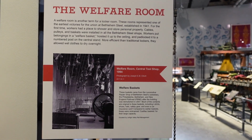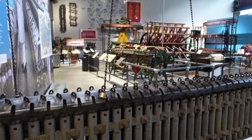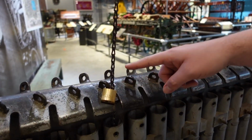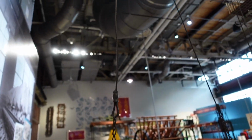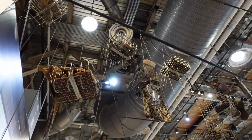Okay, so I've never heard of this before in my life, but apparently this is what the locker rooms were. These chains. You would lock your chain, and you'd hoist up your stuff in a basket and lock it so nobody could reach it.